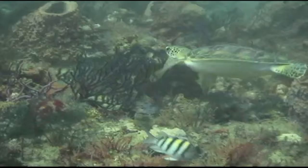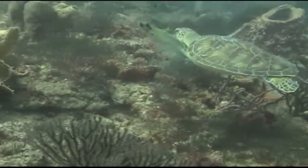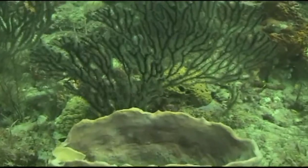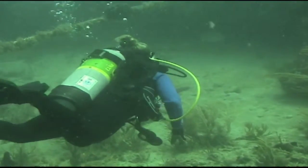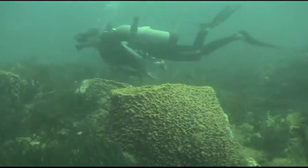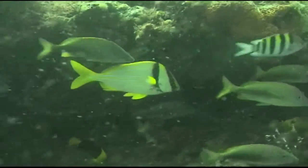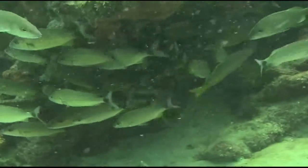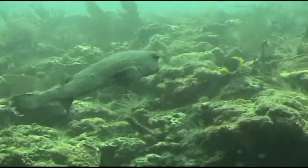Now we're back underwater, and again in about 55, 60 feet of water. And that's a basket sponge. And this is off Palm Beach, Florida. The visibility that day was not quite as normal as it is. Probably 30 to 40 feet, but you still have quite the abundant fish life.